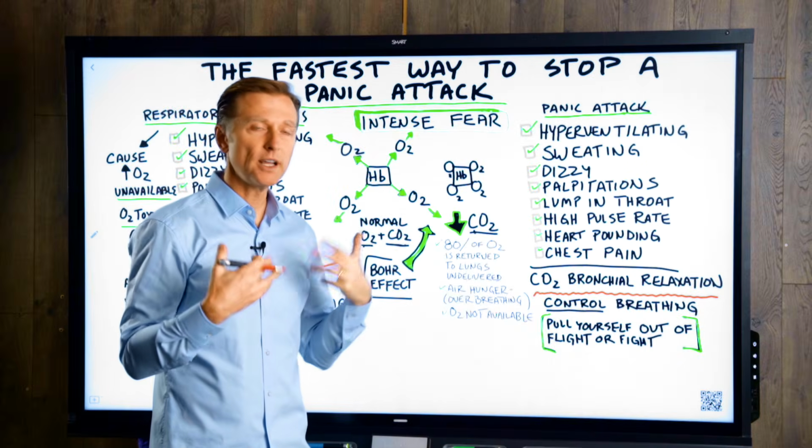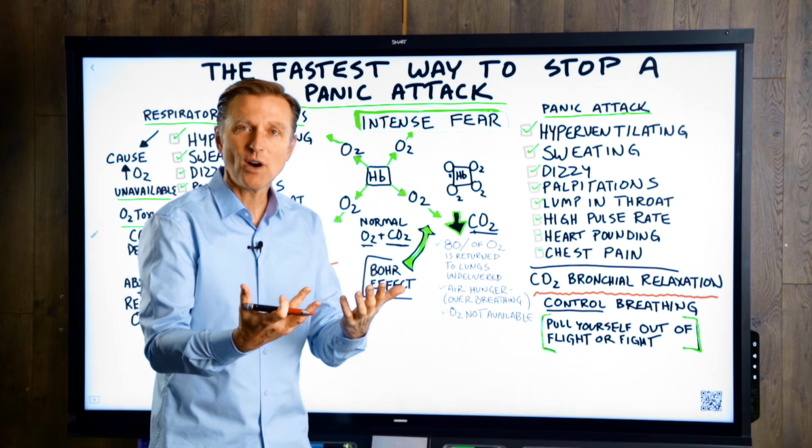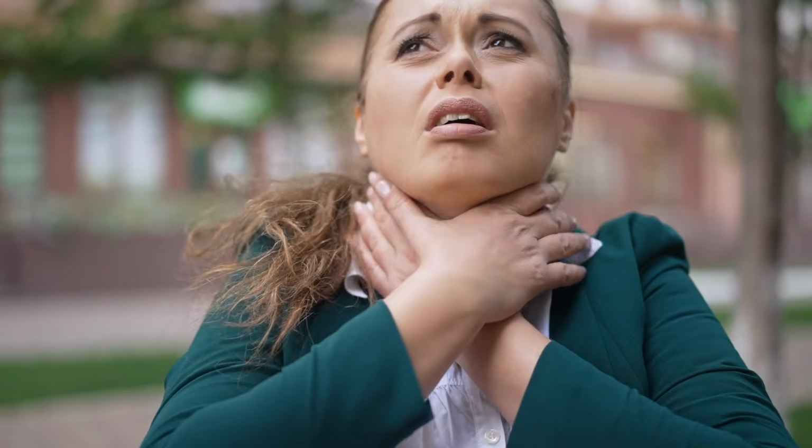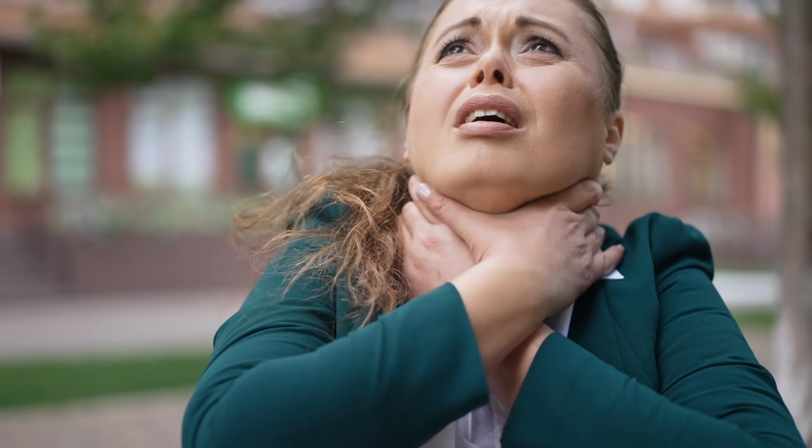That's called hyperventilation. And then what are you going to do? You're going to overbreathe, right? You're going to breathe more and more, and guess what? You're going to get worse. You're actually going to be suffocating. I mean, just think about when a person hyperventilates, they actually end up passing out.